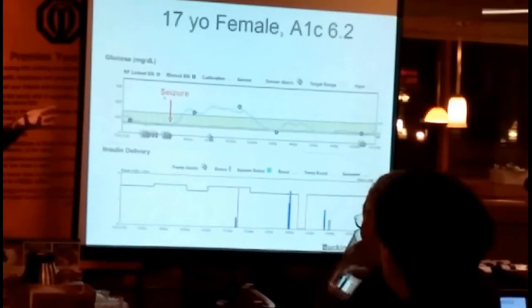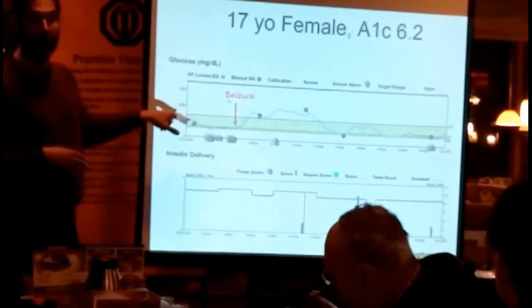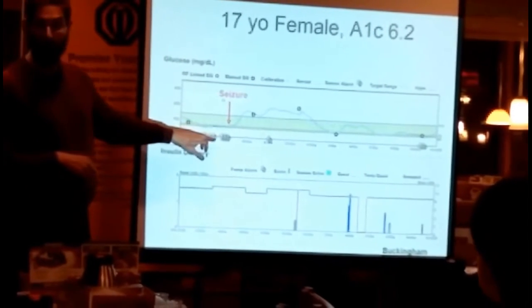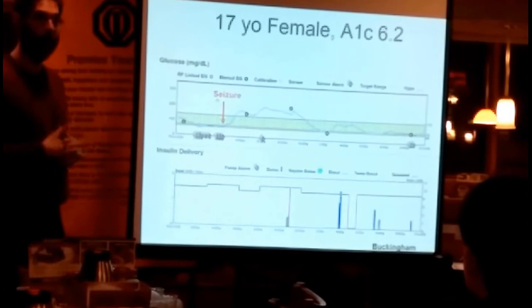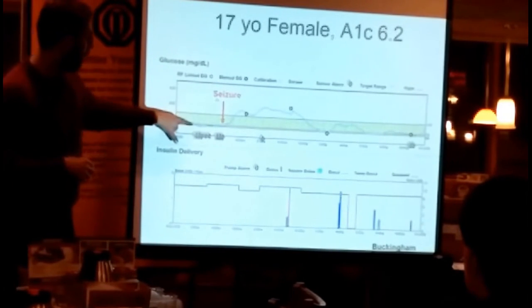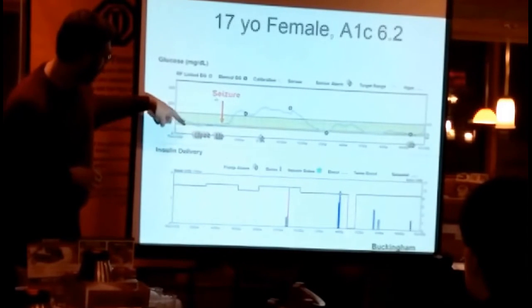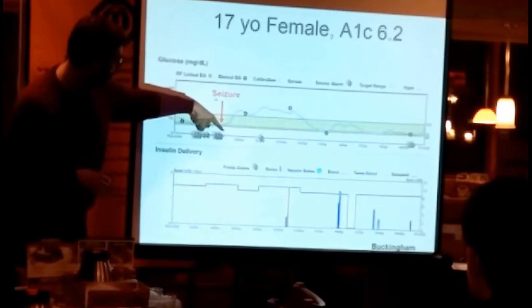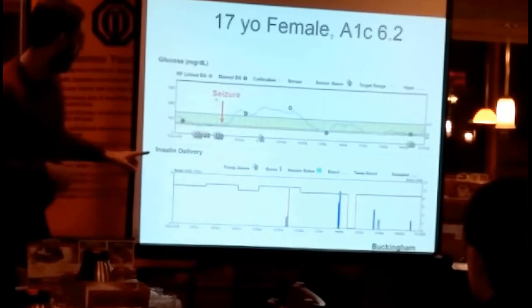How low is too low? Well, it depends. But certainly this night for this 17-year-old, they slept through those alarms. And if you're low, you don't react quite as well. If you're asleep at night, you don't react quite as well. And so this child had a low blood sugar for almost 4 hours and then had a seizure. Then the blood sugar came up.